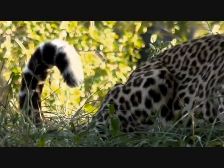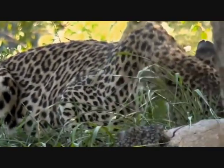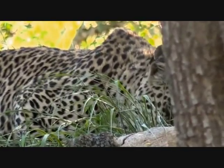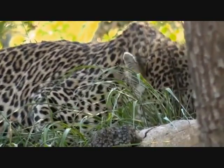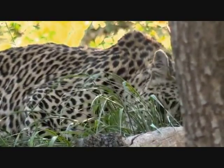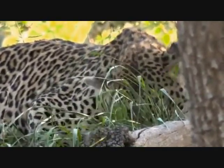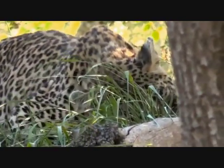And we've managed to relocate on this beautiful cat. We've come around to pretty much where we were before, and she has got her impala kill, and she is enjoying it. Still no sign of the cub. I can just hear the crunching of the bones there. As she lifted her head up, every movement in the bush here gets her attention, even if she's got food. They are specialists, they are opportunists.